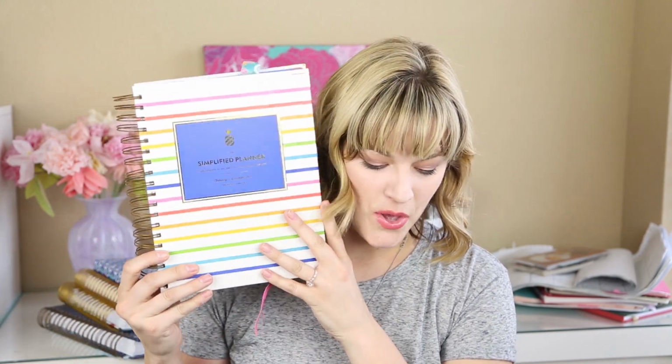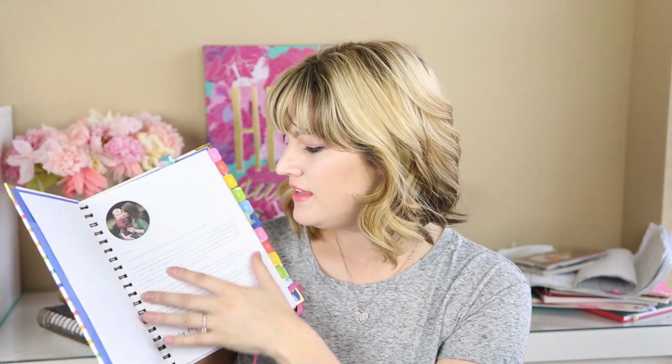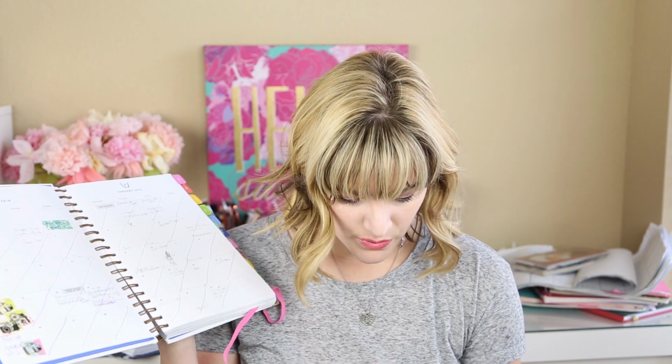This is my very first simplified planner. This is 2014, and they used to be much larger. As you can see, this is pretty giant, but the main design of them has pretty much stayed the same. But the thing I really admire about Emily is she's continually trying to improve her product. Every year there are little improvements, and she takes feedback. Anyways, so here is the very first one I had.